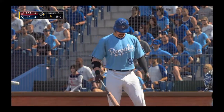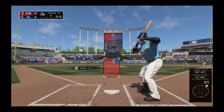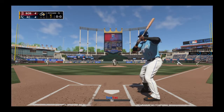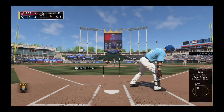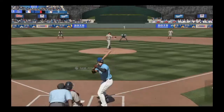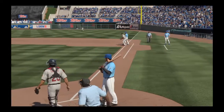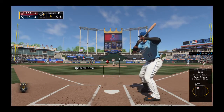Hey, nice and patient. Get your pitch. He's set. Here it comes. There goes Elvis. Into the seats, 0-1. Let it fly. Let's go right here. Hey, drive that pitch, huh? Before the delivery, a check on that go-ahead run at first. Wait for your pitch up there.